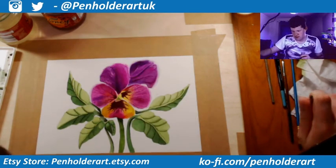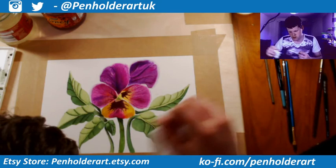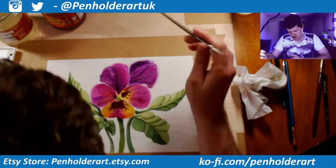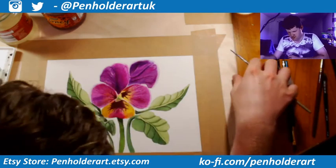I'm not really sure what's going to happen to this painting. It's made with a lot of fugitive colours. Like the pink and the purple is going to fade at some point in time.